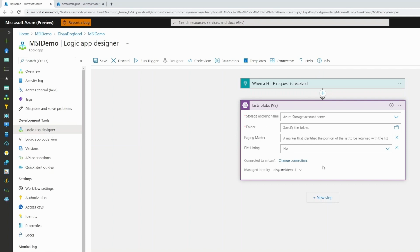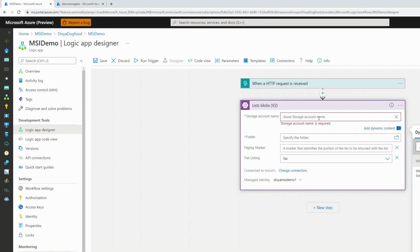Once the connection creation is complete, you will see the action card, and you will see an additional option here which indicates the managed identity that is being used in your action. Today we only support a single identity associated with a logic app, but in future we plan to support multiple identities, and when that happens, you will have the flexibility to choose any identity from your action card here. Now that the identity association is complete, I am going to provide the storage account information that we want to access here.